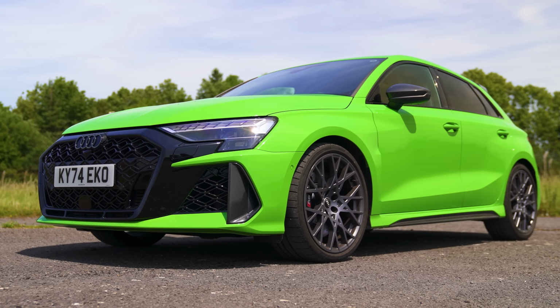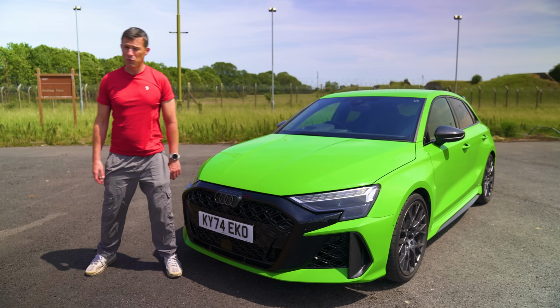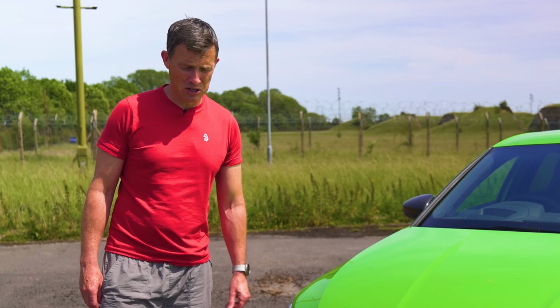As part of a midlife facelift for the RS3, Audi has given it a more aggressive lower front bumper. They've fitted it with their new badge. Not a fan of that. It's also got some new headlights with the daytime running lights, which you can actually configure. You definitely don't get those on the old car.